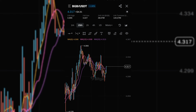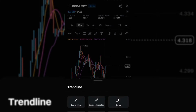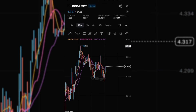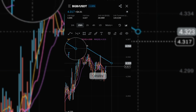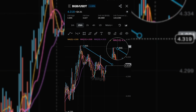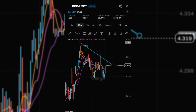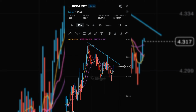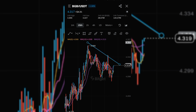So all I'm going to be doing is, you come here, you get your trend line. I'm going to be making this trend line multiple so as to see everything clearly, okay? So now we draw. We are going to be drawing this trend line right here, just so. And I'm going to be telling you all you're going to be expecting from this particular market, this BGB token, okay? So now, as I've gotten my trend line, I make sure I place it correctly.